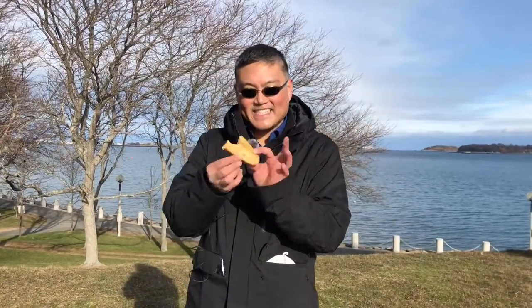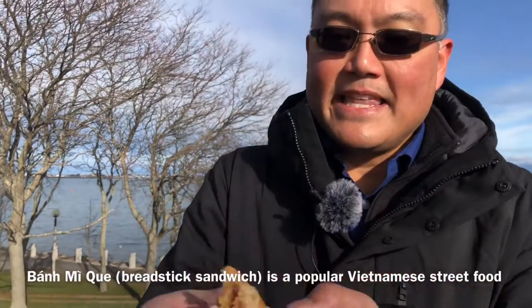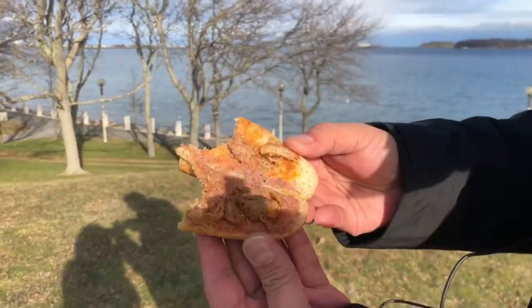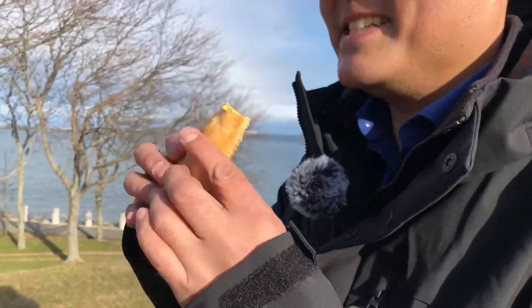So these are extra thin, skinny little baguettes. I don't know if you can see how thin these are. And they don't have the traditional banh mi filling. It's just a little smear of pate and then grilled chicken. So let me get a taste of that.